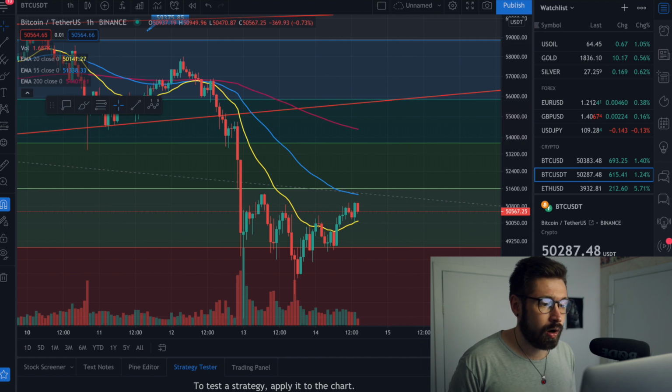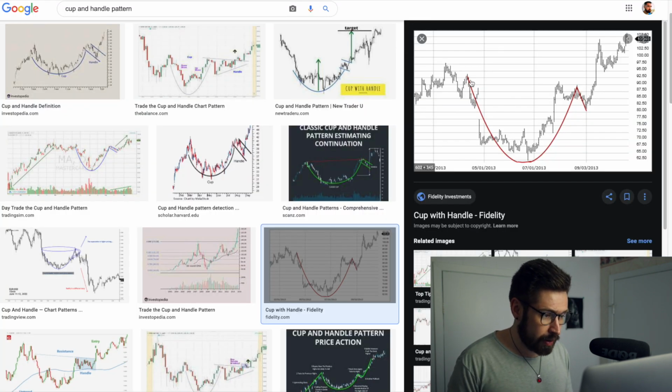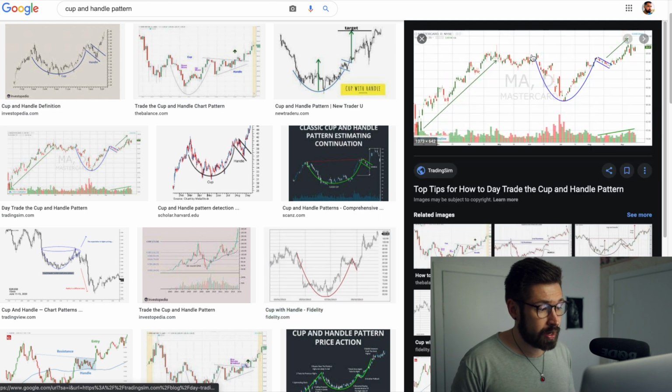I'm going to show it to you guys on Google here. So we have our cup and then we have our handle, and it's a bullish sign of a reversal. Now we're going to start trending. We're going to break out and start trending back upwards. You can see it right here as well. You have your cup, you have your handle, and then you start breaking out to the upside.